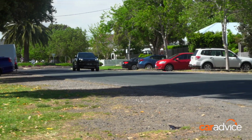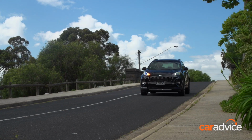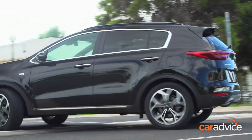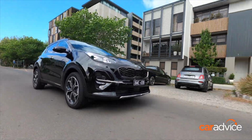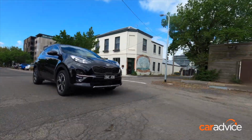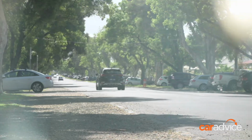I spoke earlier about never feeling like I was lacking for power or torque. However, if you are someone who thinks you might be doing some towing, the Sportage can only tow 750 kilograms unbraked or up to 1500 kilograms braked. On top of that, although this is an all-wheel drive car with a differential lock, if you're a serious off-roader, you might want to consider the fact the ground clearance is only 172 millimeters, and there are certainly other SUVs out there that have better off-road credentials.